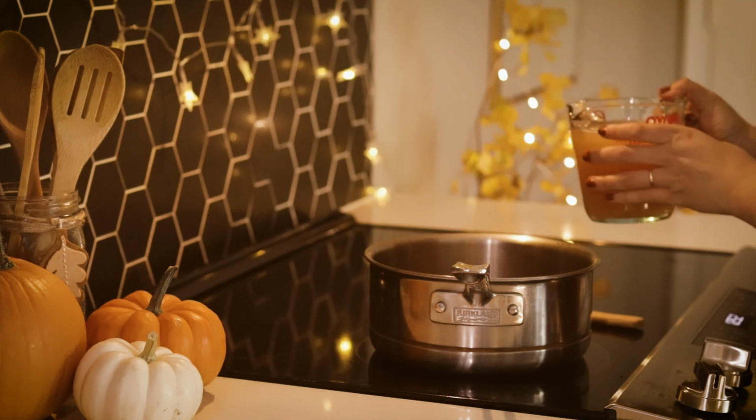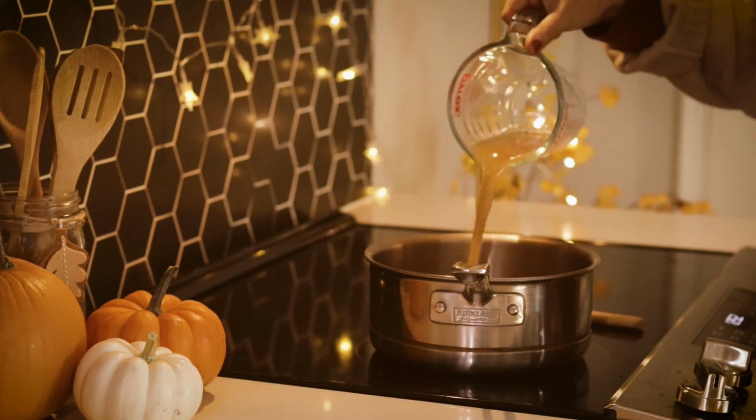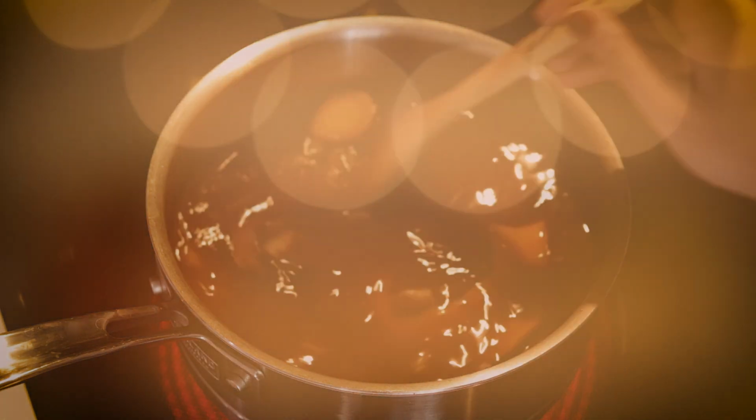I feel like I'm in a Hallmark movie. The spices and tea and apple aroma are so heartwarming. While this simmers away for a little while, let's keep on decorating the house.